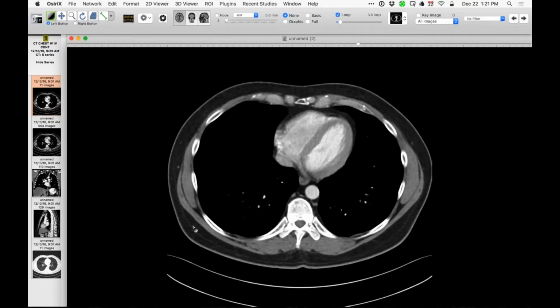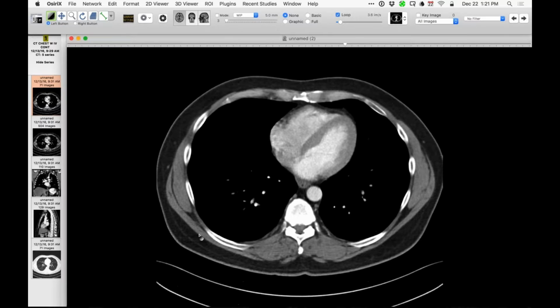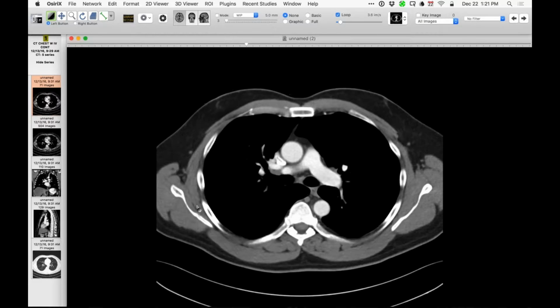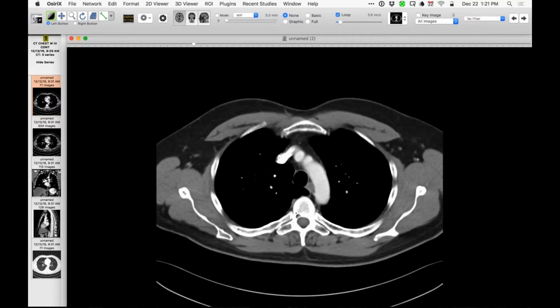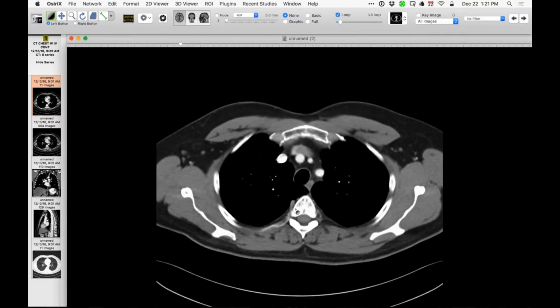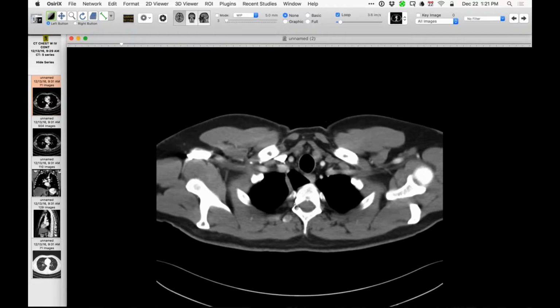So keep your eye on the azygos vein as we go up, and about here, it's not crossing over, and it's getting some blood flow from some intercostal veins there. Usually there's a separate right superior intercostal vein, but it keeps going, and then you can see here, boop, it goes across.